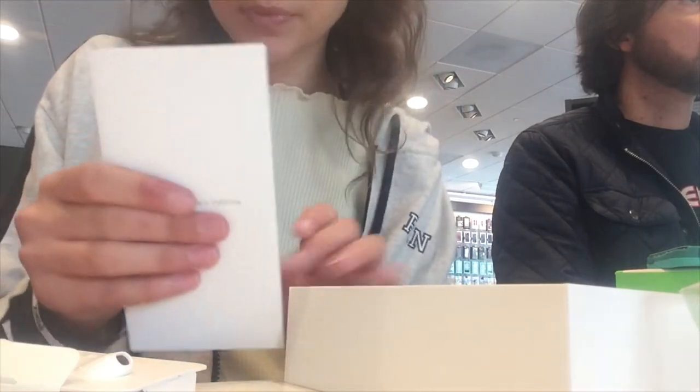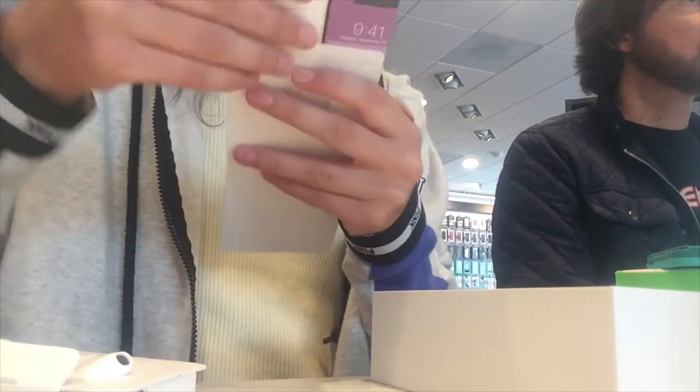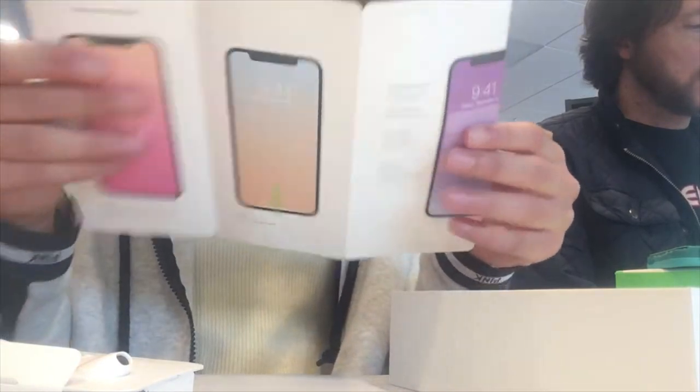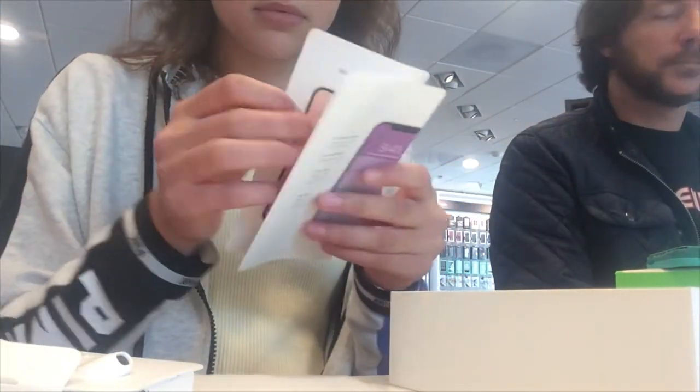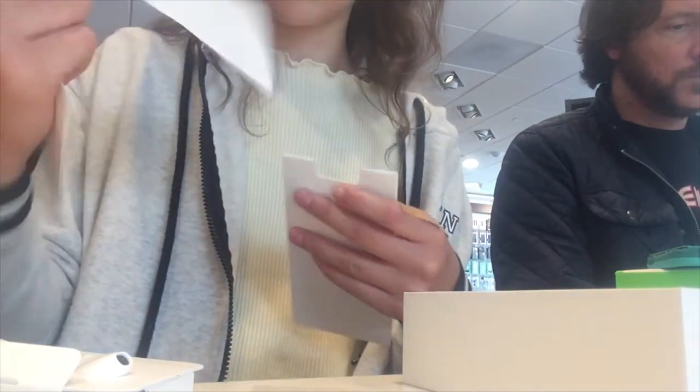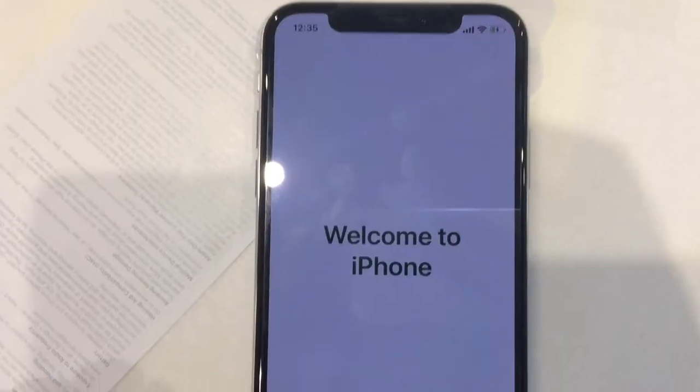And then here, a little pamphlet thing. Looks like there's a little manual right here. It has little pictures too, just helpful. And then of course the classic Apple stickers and this little padding that needs to go in there. Padding itself. Wow. Okay.